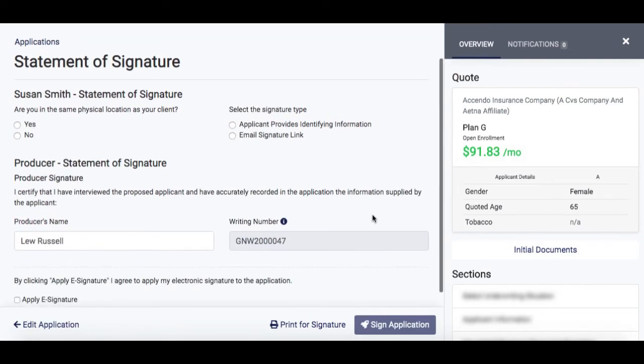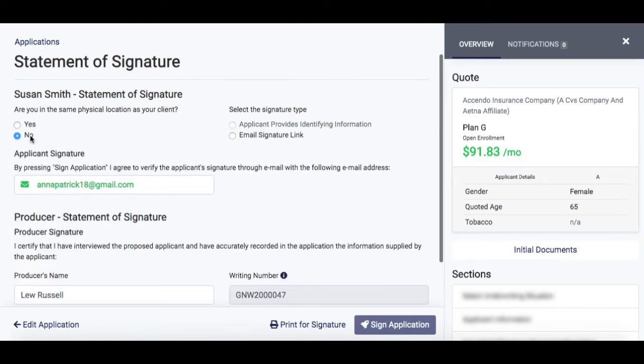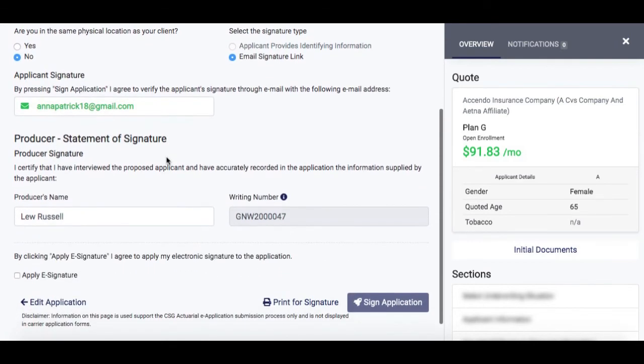Now in this case, we have two options for our signature method. So if I'm in the same physical location, I can do the applicant providing identification information or an email signature link. If I am not in the same physical location, my only option would be that email signature link for Accendo at this time. You will see it automatically carries over the applicant's email address for their signature. I just am doing a test email here, and then it automatically carries over your producer information.